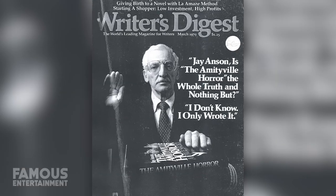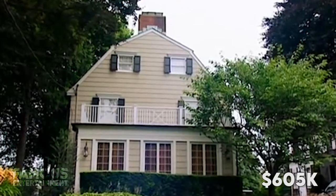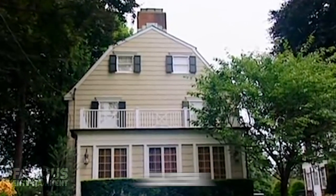And Weber, DeFeo Jr.'s attorney, said the haunting was all a hoax he allegedly conjured up with Jay Anson while drinking. All in all, the Amityville house has had about five different owners since the DeFeo murders, and most recently it was purchased for $605,000 in February 2017.